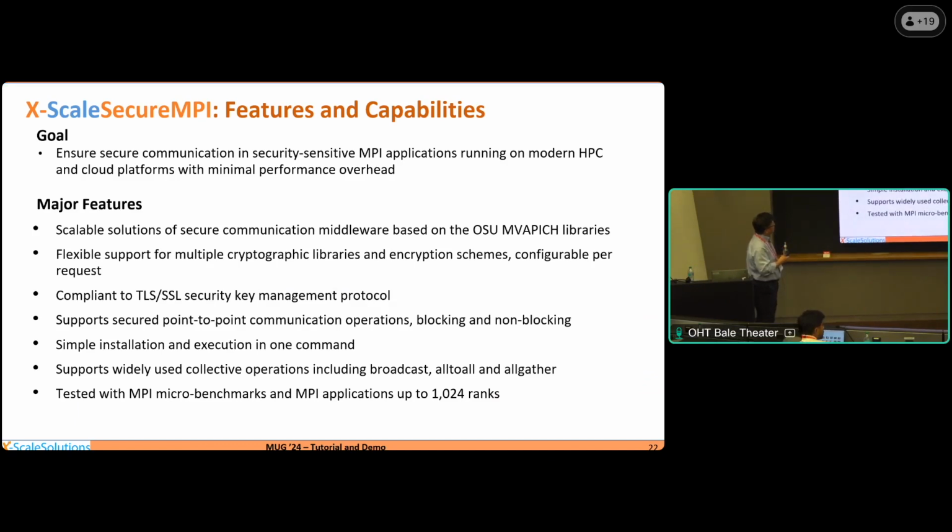We support secure point-to-point communication, both blocking as well as non-blocking, and also doing that for quite a few collective operations, including broadcast, all-to-all, and all-gather. For the first release, these are the basic functionality we will provide. For the future release, we are going to add more collectives for secure communication.